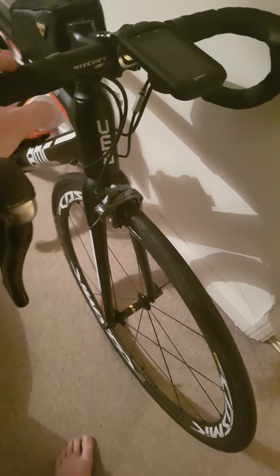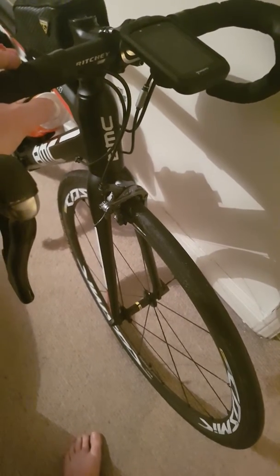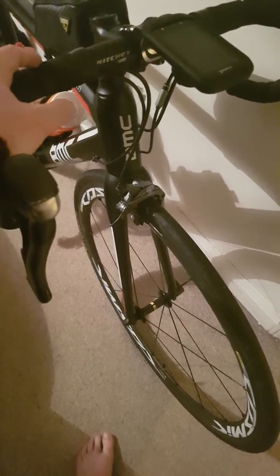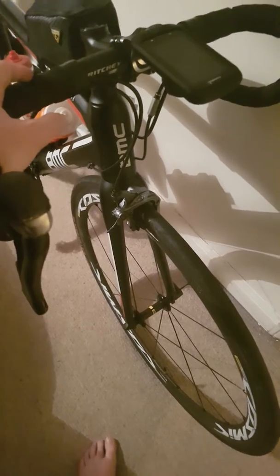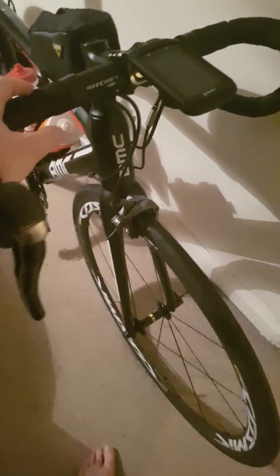Really easy, buy a track pump to pump them up, much easier than using a hand pump. And anywhere between sort of 85 psi up to 120. I personally go with about 90 to 100 because I find that if you go to 120 you're more likely to get punctures, although it is a bit easier. So it's kind of personal preference, but make sure they're pumped up enough. If you have a look on Google, there's loads of advice on pumping up tyres.